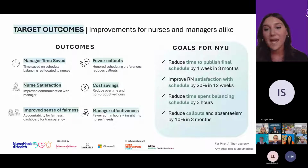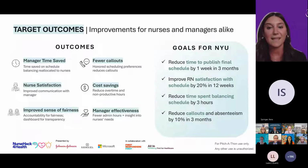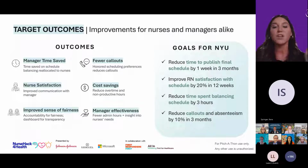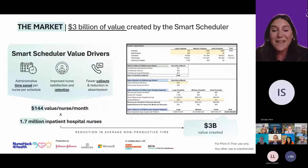And that is to reduce the time to post the schedule by 1 week, down from 3 to 4 weeks, allowing more time for nurses to make personal plans, improve nurse satisfaction, reduce call-outs, and reduce the time that managers are spending balancing the schedule. And we know that there's real value to be captured here. This is not just a nice to have.